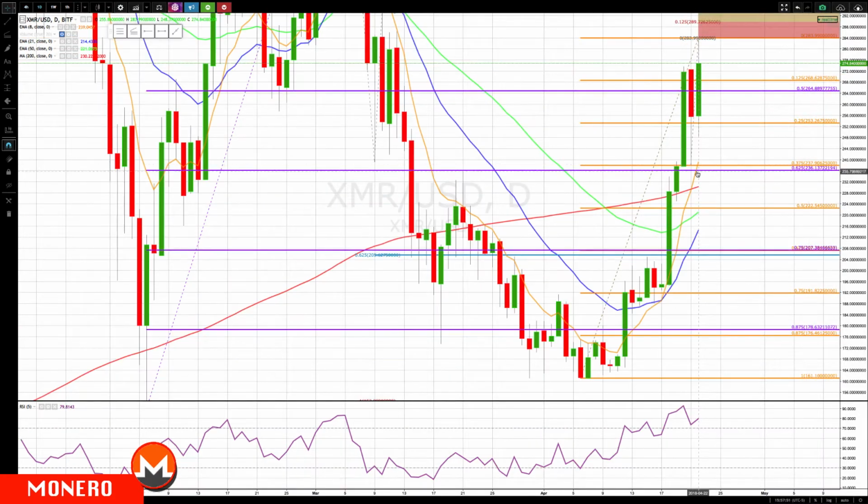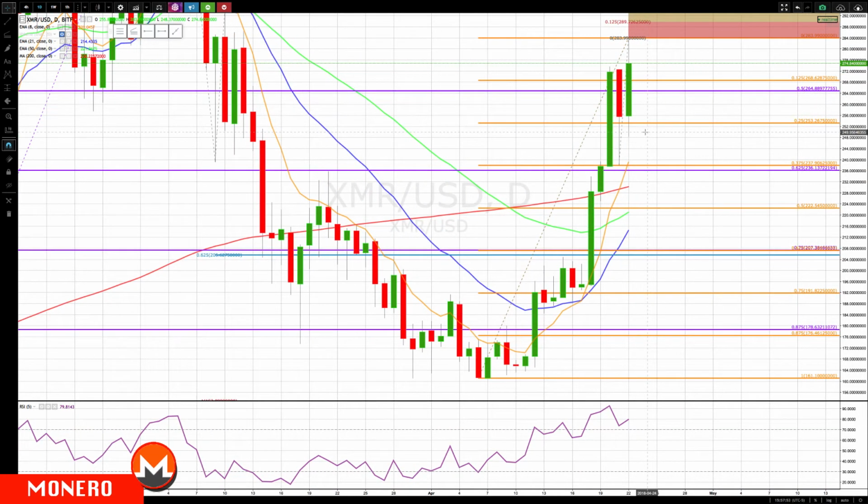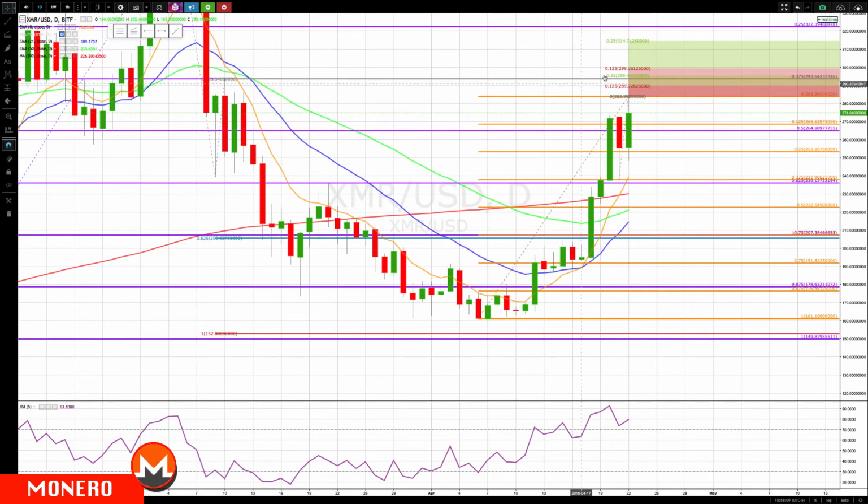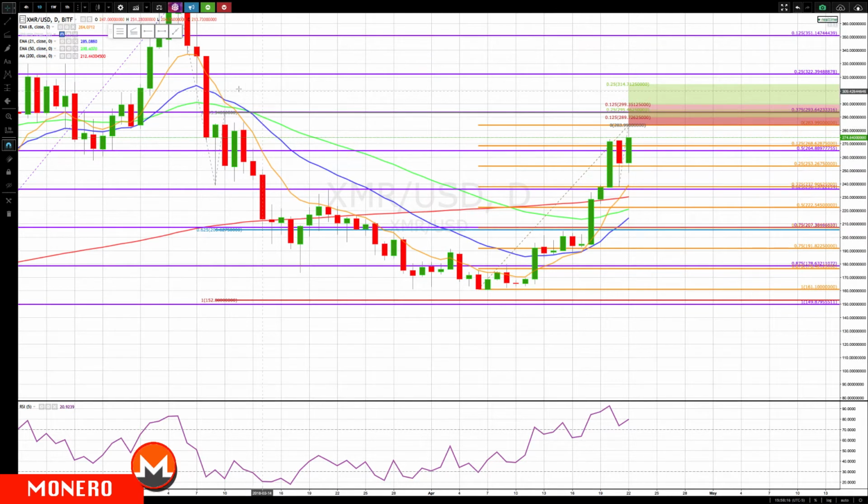Let's fine tune it on the daily, and I'll show you also why that 236 to 237 is important. That's also where the rising 8 is. So we could easily pull back to that on the rotation zone on the daily, and without interrupting this trend really at all. Let's just check in on these key levels. So right around this first level, 289, we had a big pause there, and then we don't really have any other major resistance above there. So that's going to be really smooth sailing if we can get through this block that it's trading at right now. So that's what we have for you on Monero.